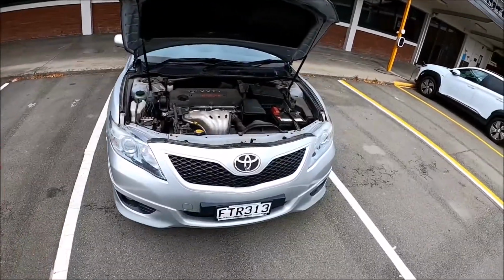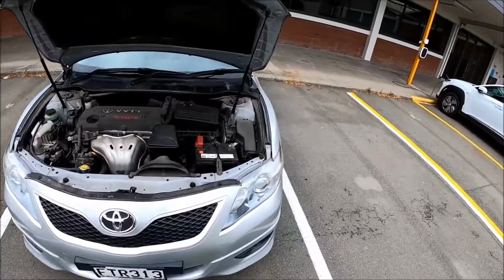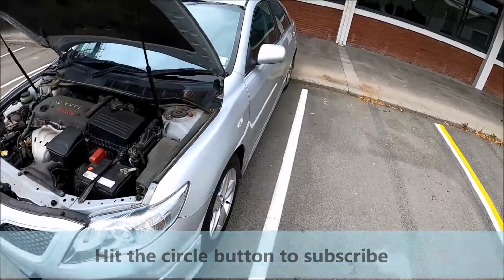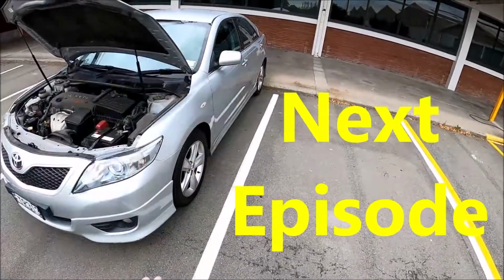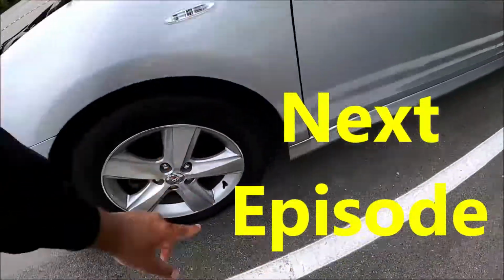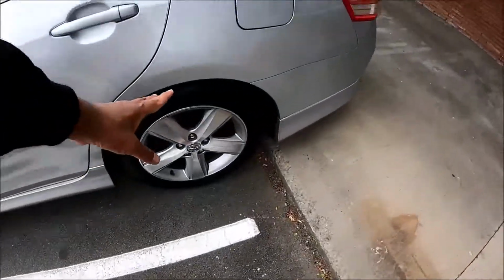So stay tuned and I'll show you how you can look over the rest of the vehicle, including the engine, the underside and the inside of the vehicle as well, and the under back part of the vehicle, including the under wheel areas and what to look for in there, and the back as well.